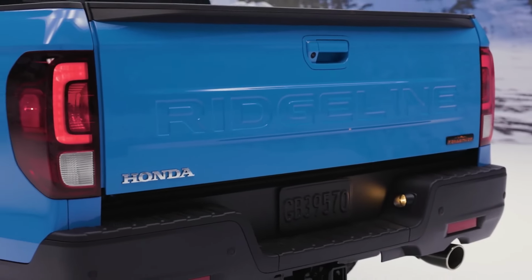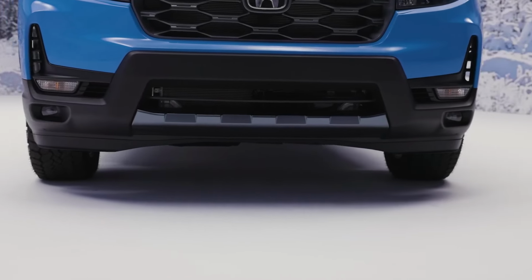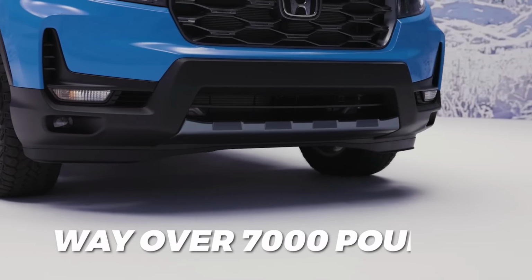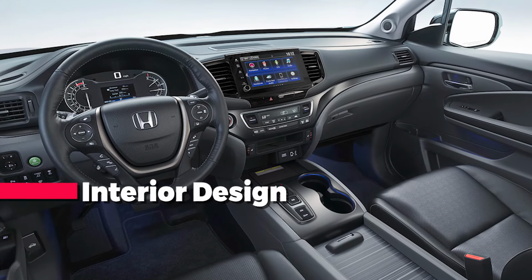It's not bad at all. You can actually tow a decently sized trailer or a boat with ease, but then you check the body-on-frame competition and realize that most of them can tow way over 7,000 pounds. Simply, that's the price you pay for refinement. Interior design.